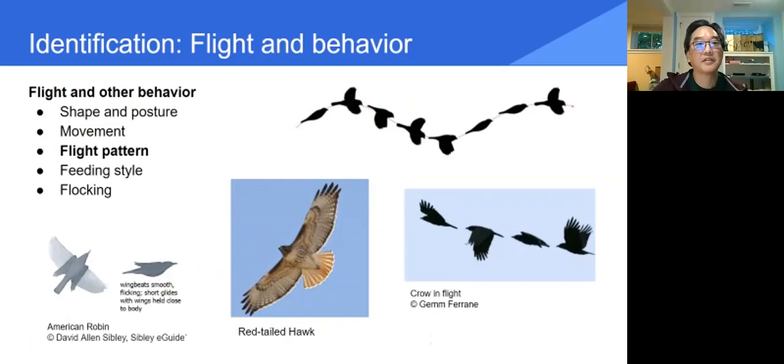Flight and behavior. So another thing you can look for are differences in flying and flight patterns. Once again, this can be helpful when you're getting just a glimpse of a bird that's quickly flying by or is flying high up in the air. Note whether the bird tends to soar or constantly flap. For example, the red-tailed hawk in the middle here will be soaring high up in the air, with very little wing motion. It'll be hunting for small mammals on the ground, just making large, repetitive circles in the sky.